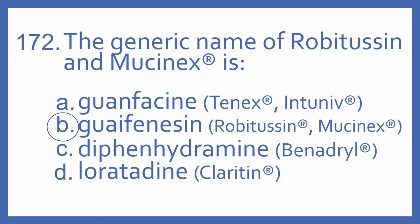And the answer is B. Guaifenesin. That's the generic for Robitussin and Mucinex. Guanfacine is the generic for Tenex and Intuniv, used for high blood pressure and ADHD. Diphenhydramine is a generic name for Benadryl, which is an antihistamine for allergies. And loratadine is a generic name for Claritin, which is an antihistamine for allergies.